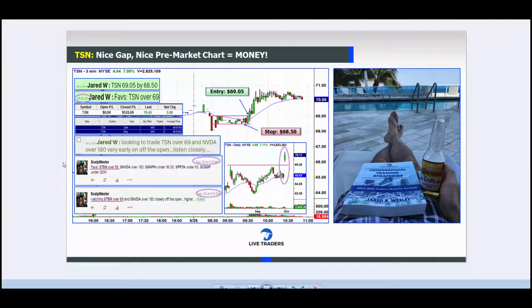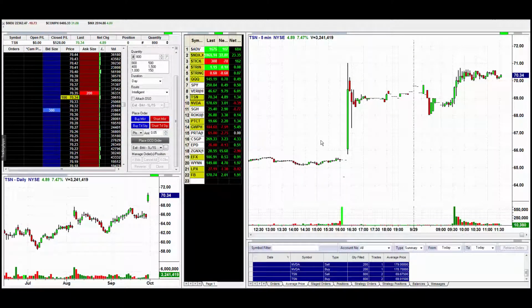So I tell them before the open, even though I type it in the room to be clear, I still let them know verbally, guys, I'm going to be in this really early. Why? Because the daily is so beautiful. Because the intraday pre-market entry is so beautiful. Right over 69 with the stop here, boom, boom, boom. It goes almost $2. You could have got yourself almost 4-1 on this thing. Guys, that's the beauty of being in the chat room and trading like a live trader.